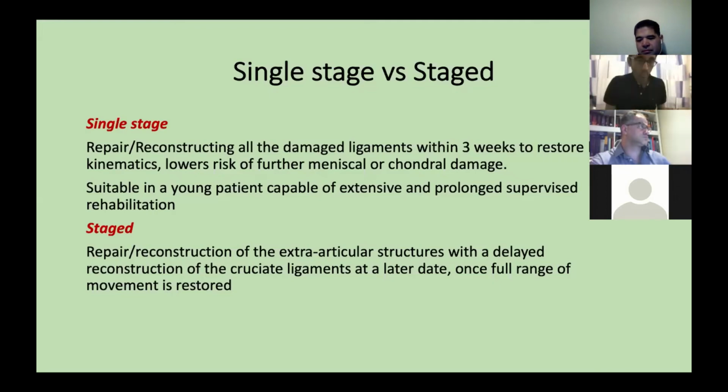Staged approach, where you can repair the ligaments, the collateral ligaments, the extraarticular ones mainly. That's what the first stage is. You repair or reconstruct the extraarticular structures, and then rehabilitate, get full range of movement, and then try to do the second stage by reconstructing the cruciate ligaments.